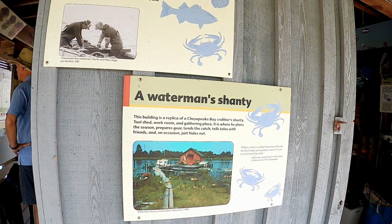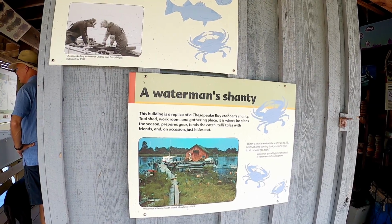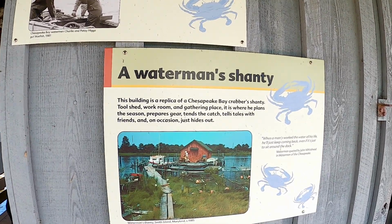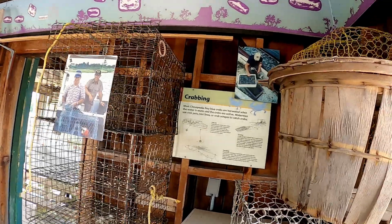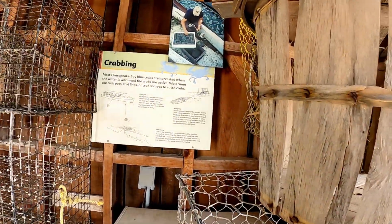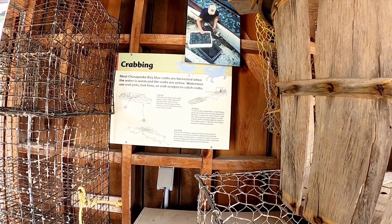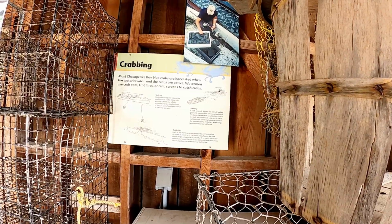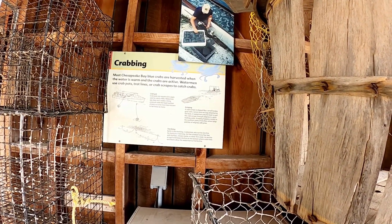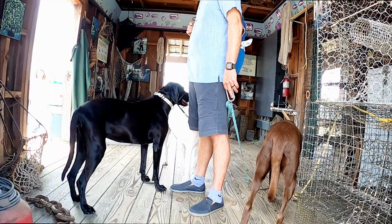A shanty. Tool shed, workroom, and gathering place. It is where he plans the season, prepares gear, tends his catch, tells tales with friends, and on occasion just hides out. So crab potting, scraping, and trot lining. He was trot lining. An anchor at each end keeps the line on the bottom where crabs feed, and floats allow the waterman to find his line. So what do you think of the waterman's shed?